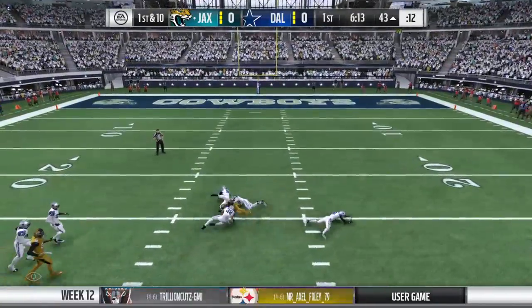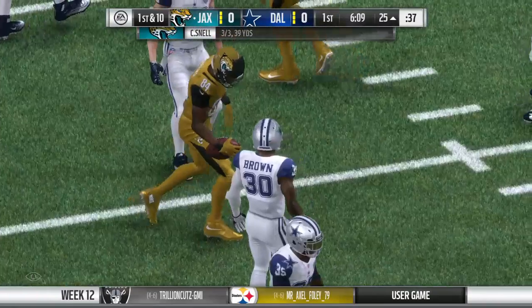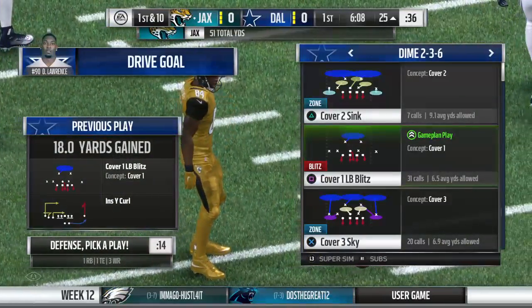And he's got his man out of the backfield. That's complete. 18 yards on the pickup there. And it'll give the Jags a first down.